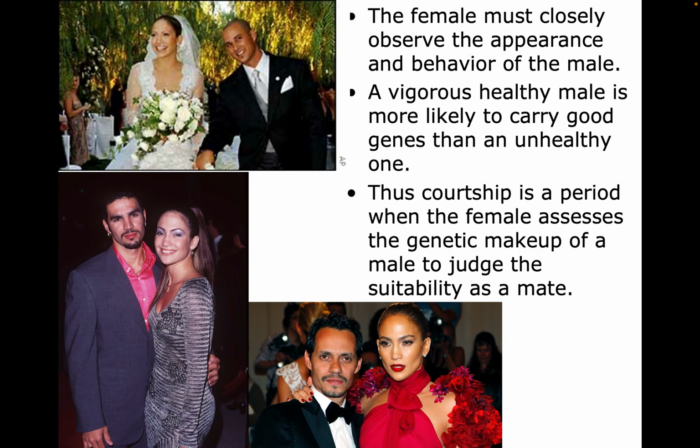The female must closely observe the appearance and behavior of the male. A vigorous, healthy male is more likely to carry good genes than an unhealthy one. Thus, courtship is a period when the female assesses the genetic makeup of a male to judge the suitability as a mate.